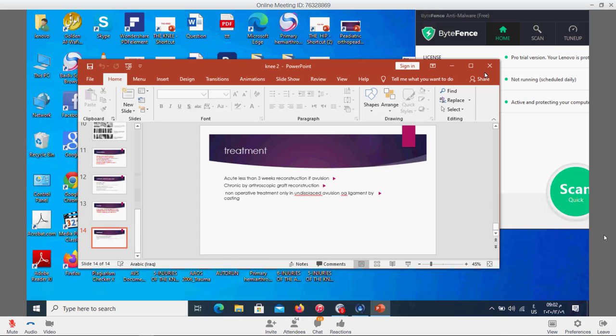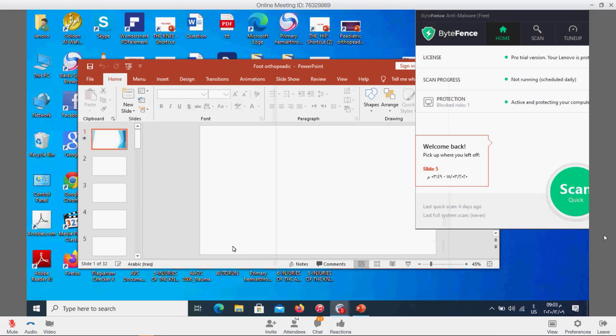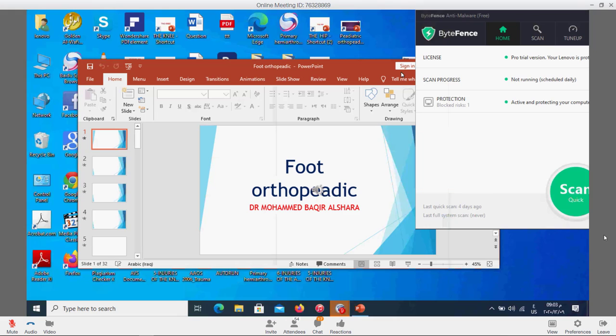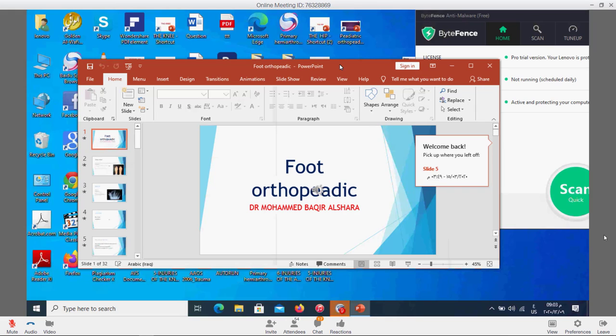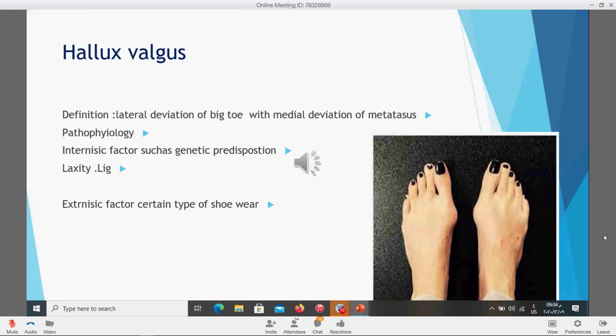Yes, and this is all about the knee. Now we start the foot, which is a continuation of the previous lecture. Foot orthopedics is very important. Okay, the presentation appeared. Is it clear, doctor? Okay. Yes, we will start with the hallux valgus.